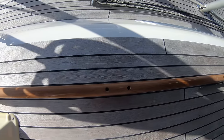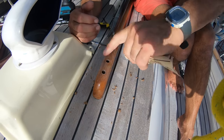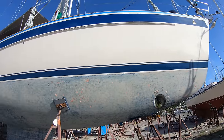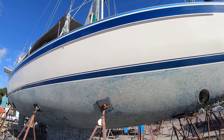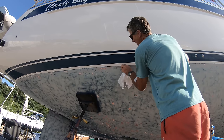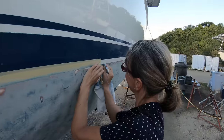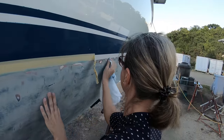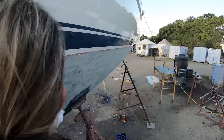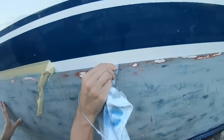This side is done. Waterline sanding is finished also. Now it needs wiping with acetone and masking again. What are you doing? Acetoning. She is beautifying. You see, when it comes to beautification, she loves it. Look at that line. That is the best line this boat's had since new.